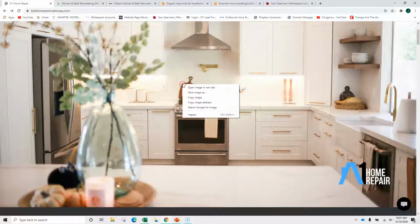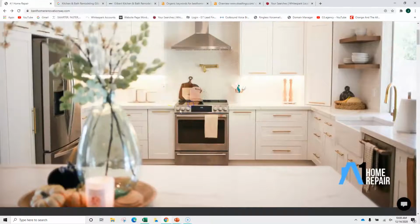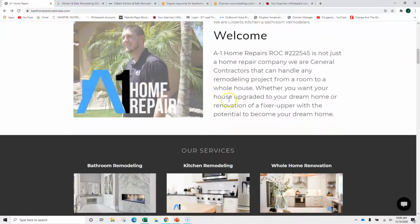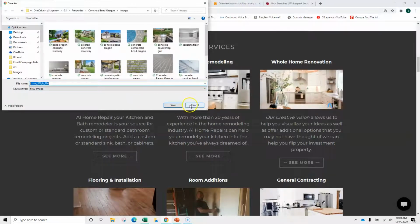Also, the images that you have here, if we do save as, Google reads those images. So you want those saved as keywords, right? So this might be kitchen remodel, Phoenix, Arizona. Same thing with all these down here. Bathroom remodeling, I would call this maybe bathroom remodel granite or whatever it happens to be.